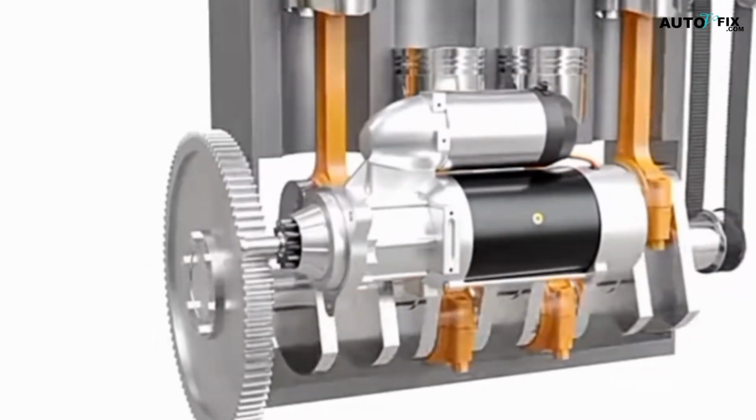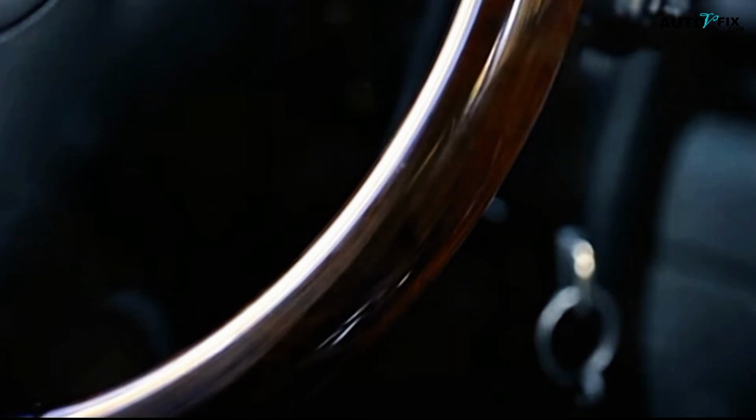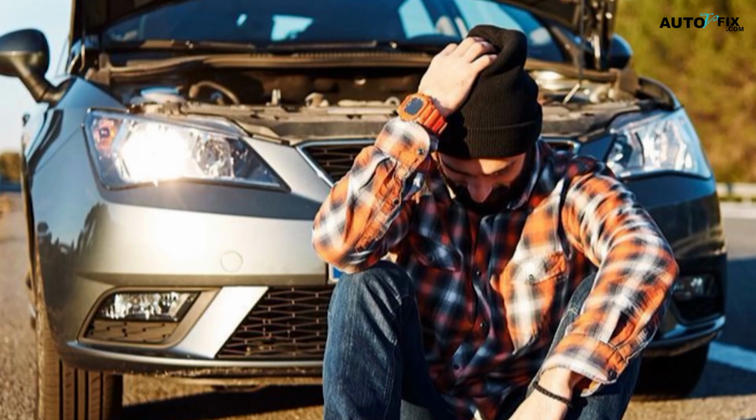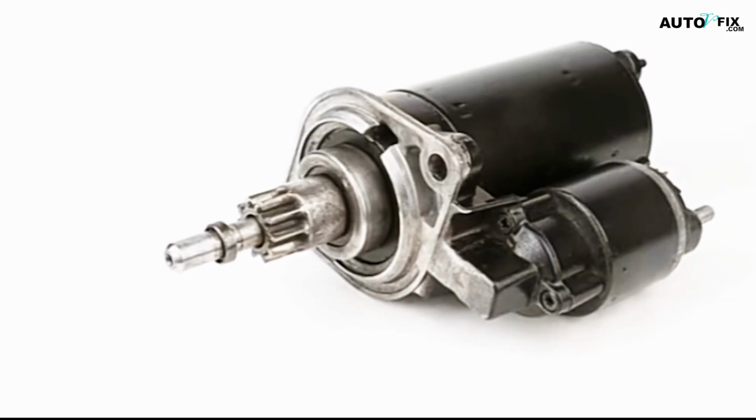Now here's where it gets confusing. Both a bad solenoid and a bad starter can cause the engine not to crank. Both can act up randomly, and both can leave you stranded. That's why you can't always go by sound alone. But don't worry, there are simple ways to tell the difference.